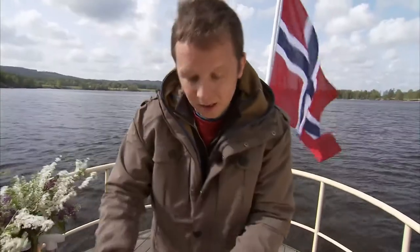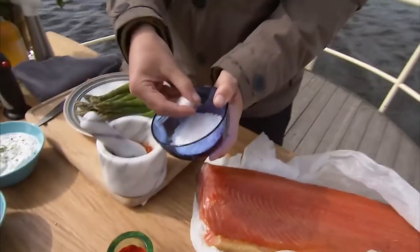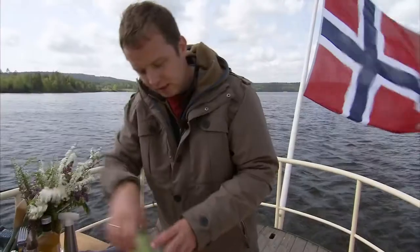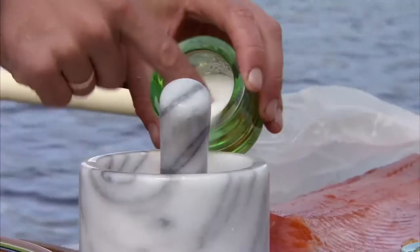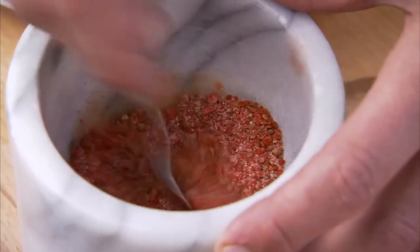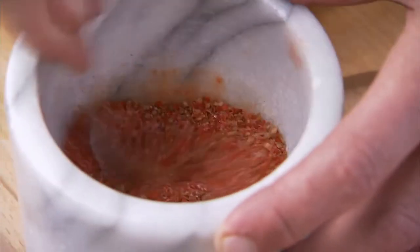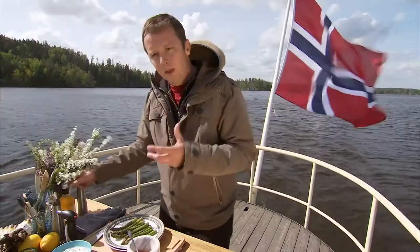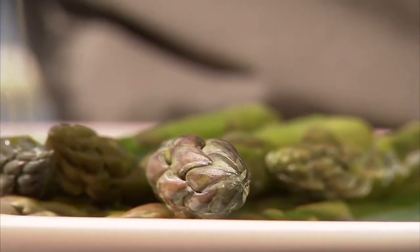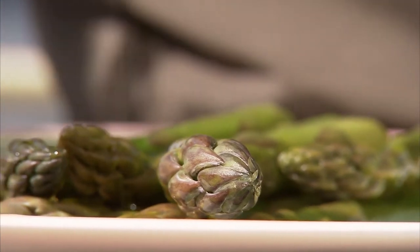To this, I add a bit of salt and, interestingly, some sugar. And you'll see why I need this in just a bit. I'm gonna rub the asparagus with this mixture, but in order to make it stick, I'll add a little bit of oil. This is just rapeseed oil or canola oil.